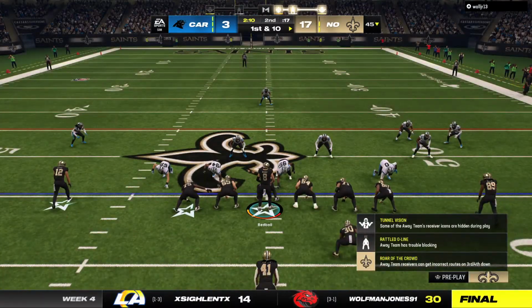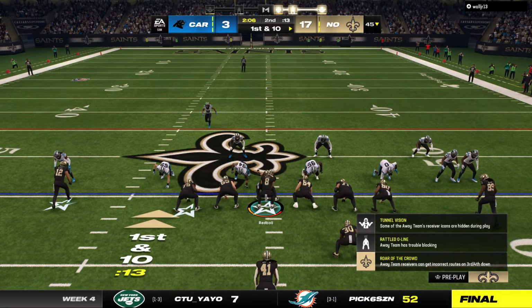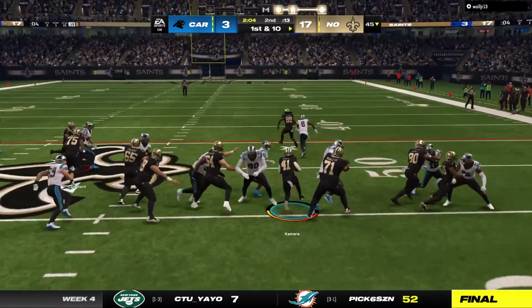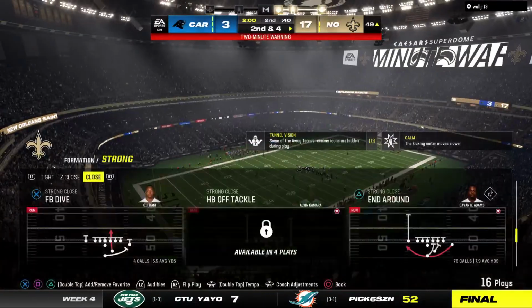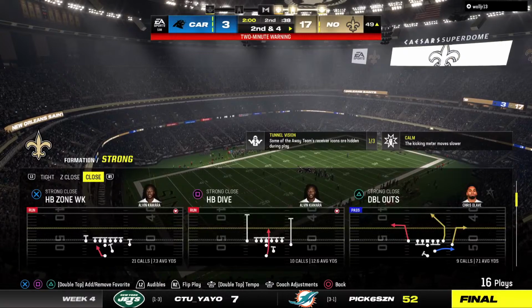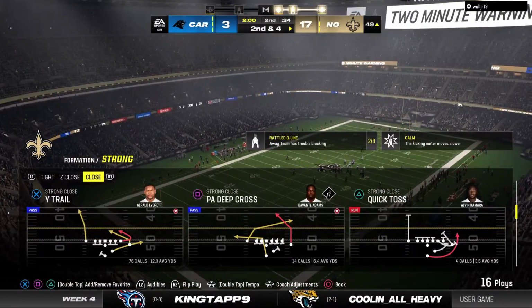The big play to start him out has him at the 45 already. Kamara tries the right side, and a decent gain there as that takes us to the 2-minute warning. It's a 6-yard pickup, and it gets him to 2nd and 4.